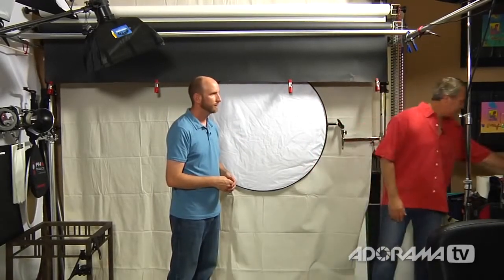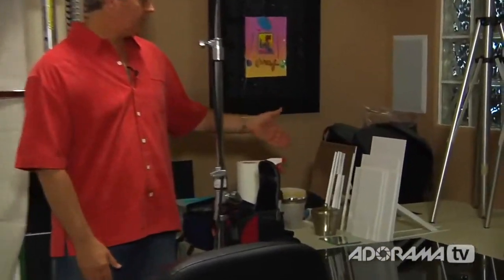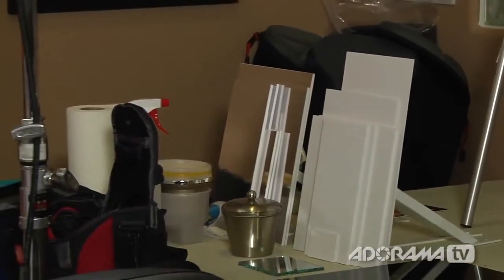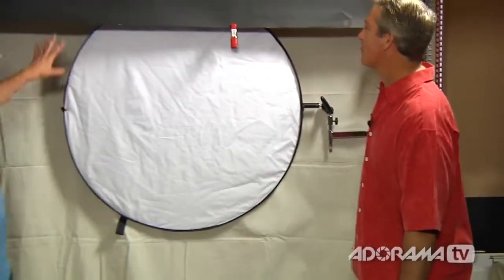Yeah, well, see all these little boards over here? Mm-hmm. So I have bounce cards in white, small pieces, as well as reflective ones, and set them all up and really try to control the light, the reflections, and get that perfect shot. Awesome. And I've seen some of those shots. They look terrific.